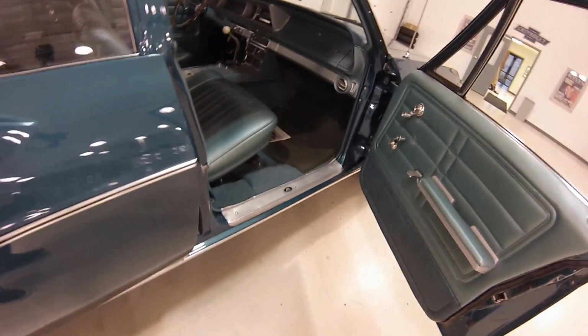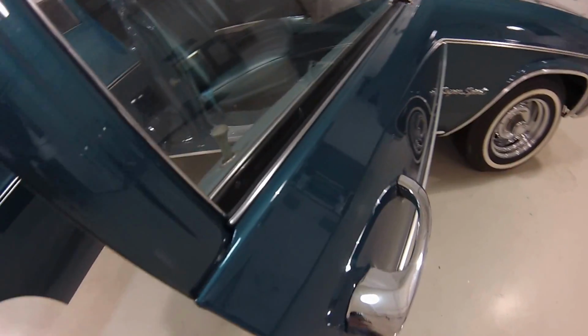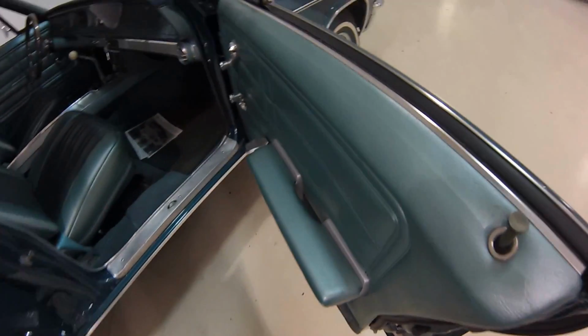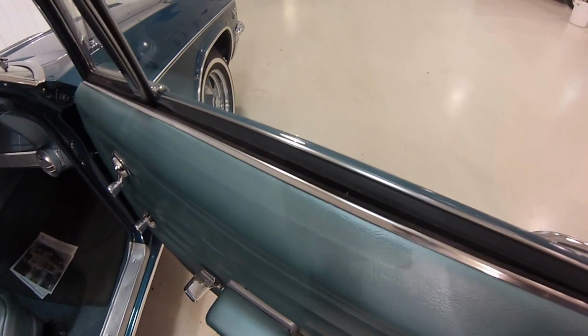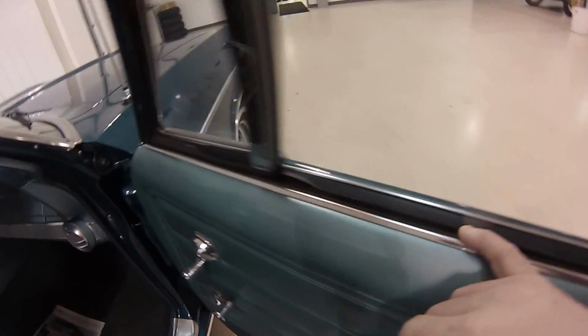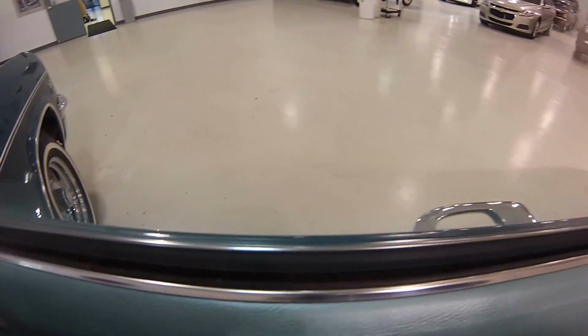Let's slide into the back. Again, we'll point out too, all these window squeegees, very nice. Window felts on the inside. Those look like original factory replacements too. Those don't look like some knockoff that was bought. Those are the right ones for this car. It's really nice.